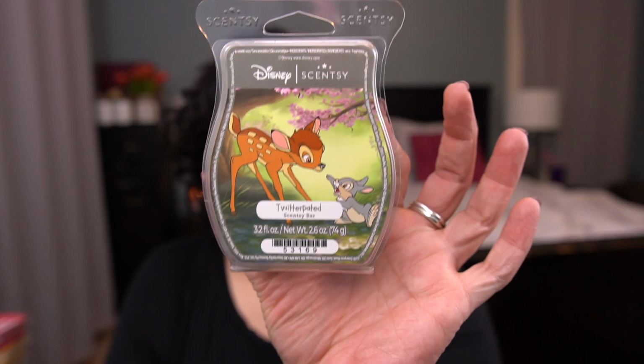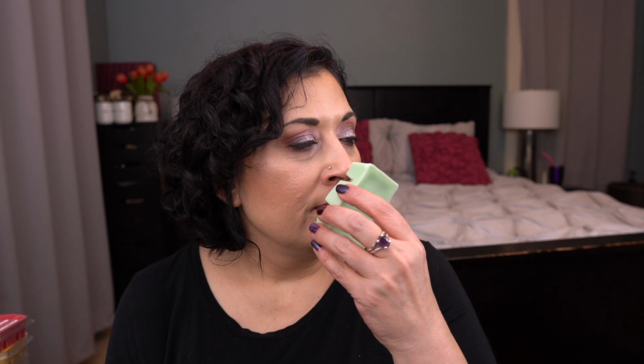Next up is Twitterpated. The scent notes for this are Sun-Kissed Meyer Lemon, Morning Dewdrops, Lush Wild Moss. And I have smelled this one before. It's just not a favorite of mine. I'm not a fan of green scents, like grassy green scents.